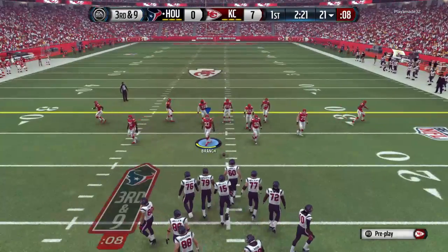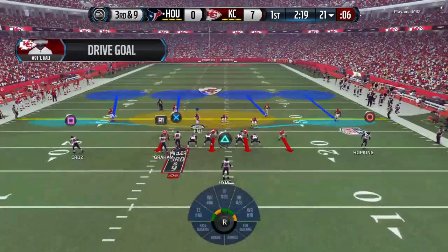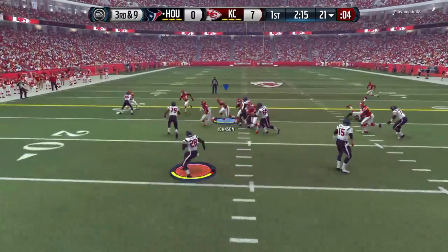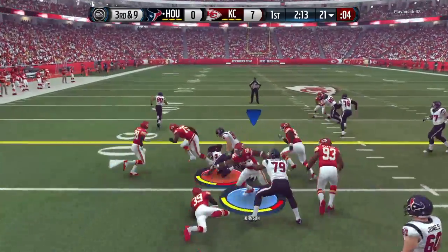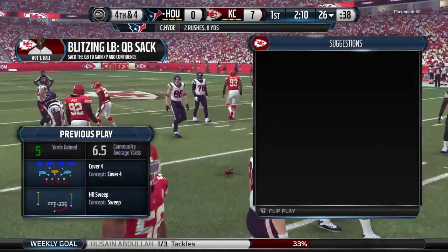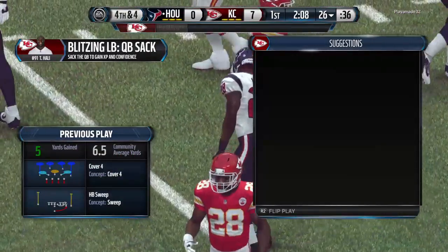3rd and 9 following the completion. 2 tight ends on the field here. Toss to the outside. And he's going to be tackled, and that's going to bring us to 4th down. This defense off to a terrific start.